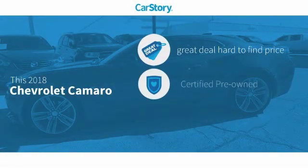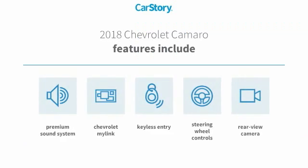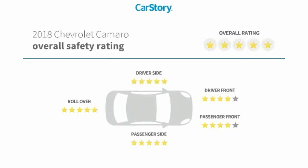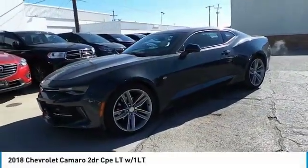Car Story research indicates this vehicle as being a great deal that is hard to find at this price. Certified pre-owned and loaded with features. Features also include keyless entry, premium sound system, rear view camera, steering wheel controls. With these ratings, make a great choice today with the 2018 Camaro.